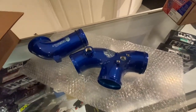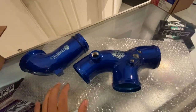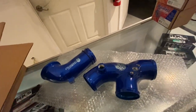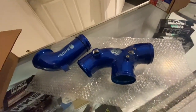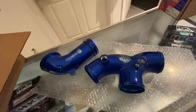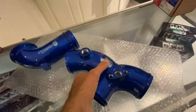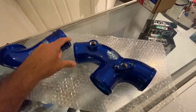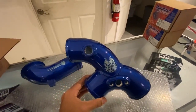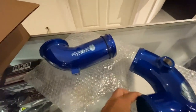What we've got here is a set of intake pipes, or they call it the intake manifold. It replaces the spider on a 7.3 diesel, which is basically just a divider manifold for the stock turbo to go to the intercooler from the turbo and then back into the engine. So what we have here is the piece that comes back from the intercooler. You can see it comes in here, divides down into the two sides, into the two plenums or intakes of the motor. Really nice, powder coated with the Sinister Diesel logo.